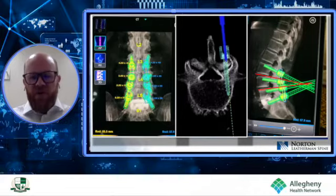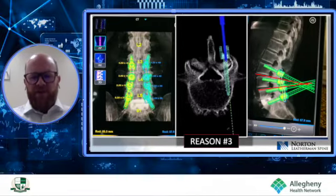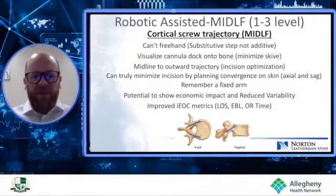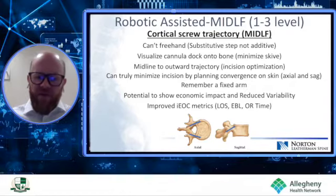So those three reasons, I just luckily fell into using robotic assist technology for this type of procedure. And it really allowed me to be successful in incorporating this technology into my operating room. So here's the final standing construct of that planned case. Again, you can't freehand cortical screws. They're substituted. So when you incorporate robotics, it's substitutive, that you get to visualize everything. It's this midline to outward trajectory, allows you to optimize your incision. And the potential of this was to show economic impact and reduce variability.